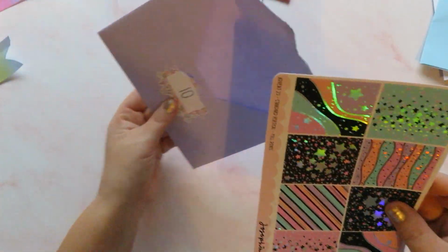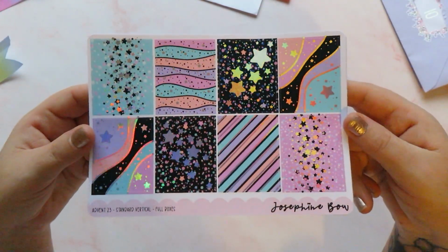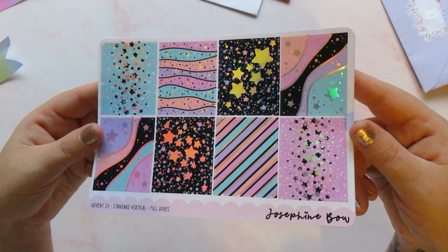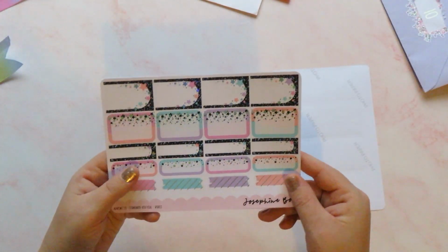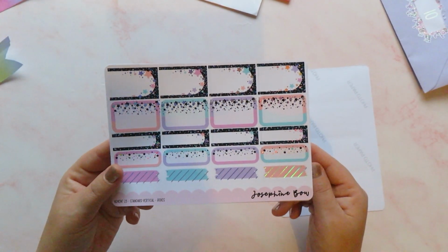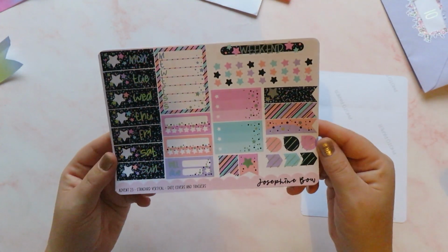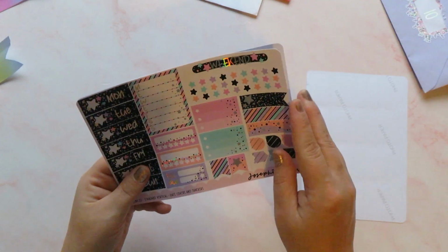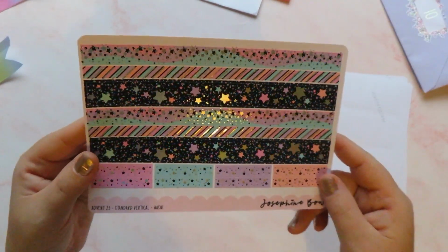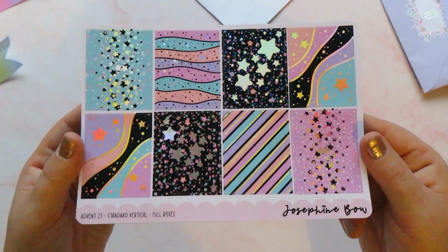Okay, moving on to number 10 then, and we have got, wowzers, an amazing kit. Look at the colours on that. That is so galaxy. I love it so much. So we've got our 8 full boxes. There is a crazy amount of foiling on these. Then we've got our functional boxes. I love these ones at the top. Oh, I love the date covers. And then we've got our bottom washi and our headers too. So that is absolutely gorgeous. My assistant is trying to steal the full boxes, but she's not having them. Oh, that is so pretty.